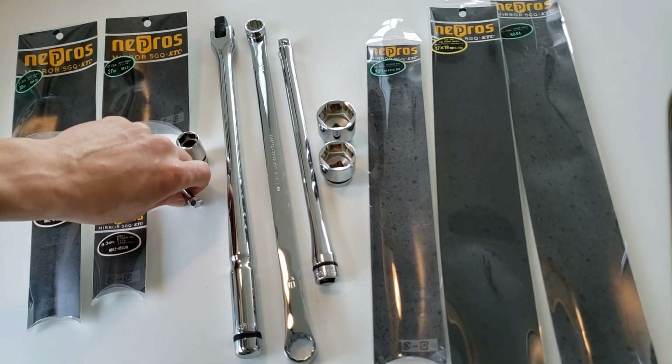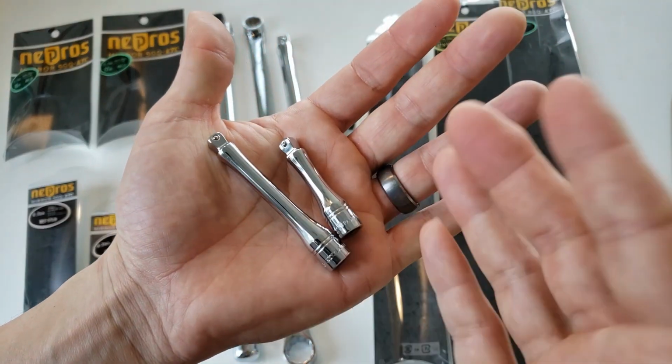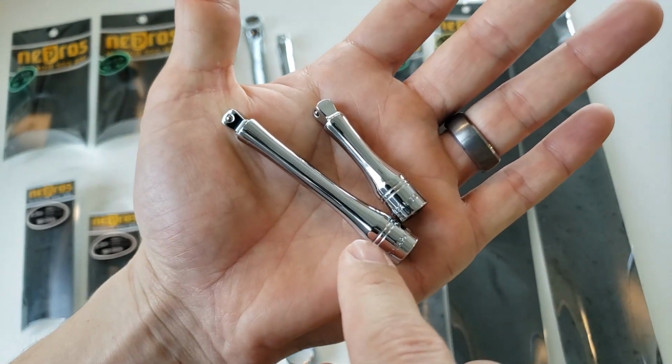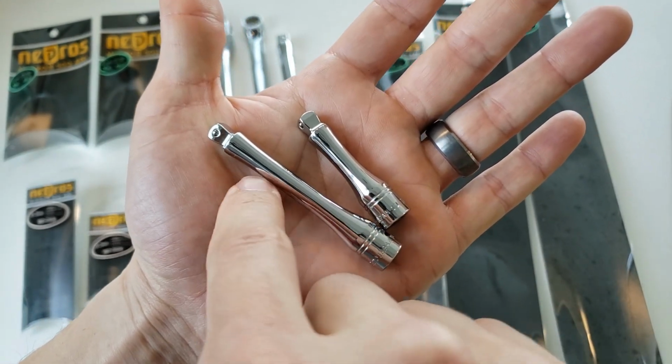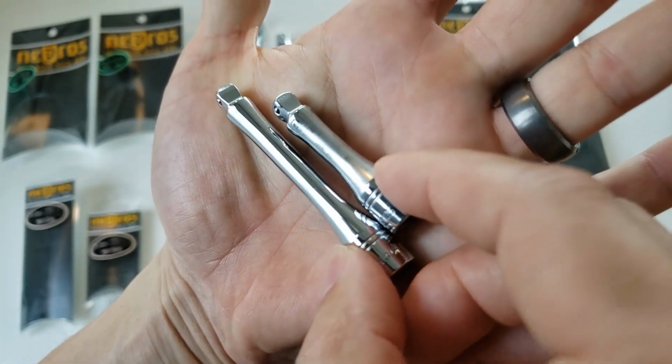It's kind of a love at first sight when I first saw these Nepros extensions going back like 13, 14 years ago. So I think this would be a better example. It kind of accentuates the curvature, which is more apparent.